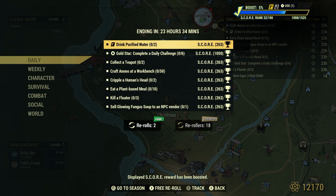Okay, let's take a look at this one here first. Drink purified water 2. So we can find purified water randomly throughout the wasteland. I know some people in their camps will offer purified water for free from their vintage water coolers or their water purifiers. Some people will even sell it in their vendors for maybe a cap or two, okay? But to get it free, I know it's totally random.